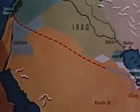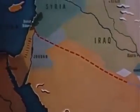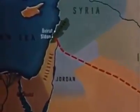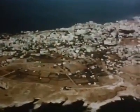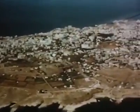As originally planned, the pipeline was to have been pushed simultaneously from both ends. But the situation arising from events in Palestine delayed field work at the Mediterranean end until the fall of 1949. Here, the scenery was in sharp contrast to that of Arabia.